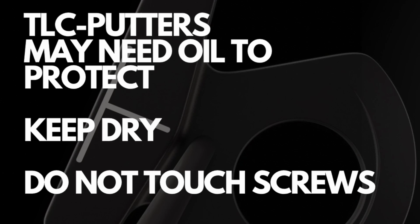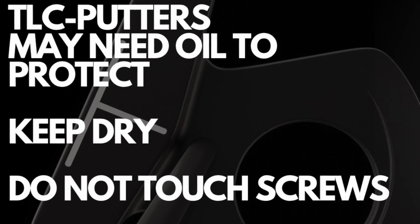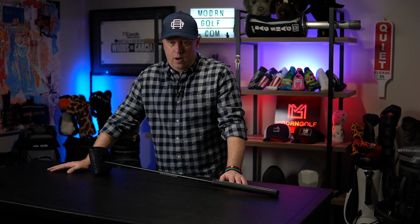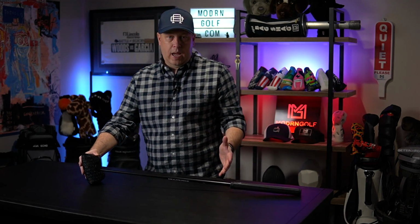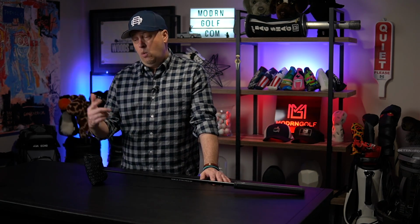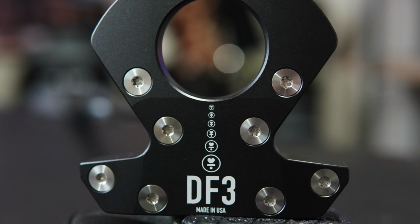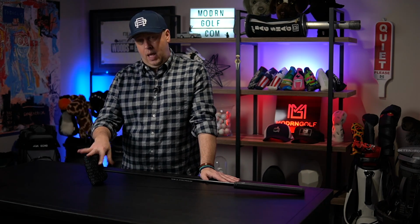Another super key that nobody talks about is how do you take care of these putters? Do they need maintenance? Are they waterproof? Are they all those things, right? Two features that I've talked to Lab about that really kind of, I would say, surprised me. One is do not touch the screws. One, it voids your warranty, but it can change the balance of the weight of the putter and really screw things up.